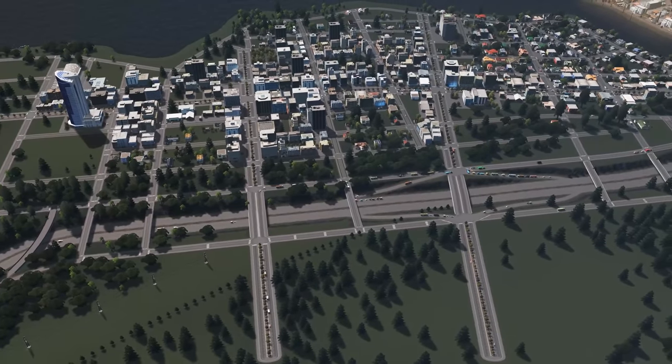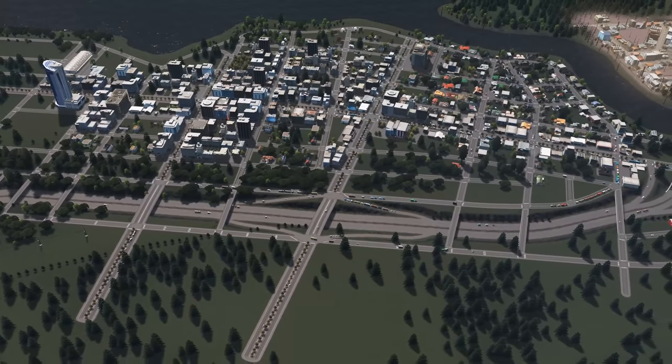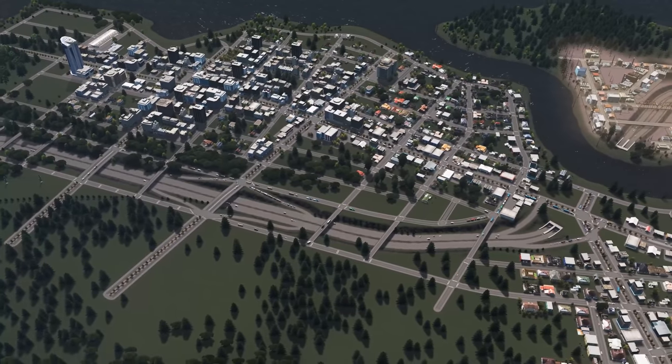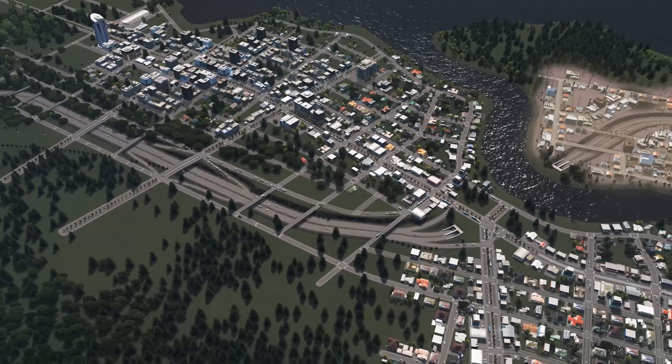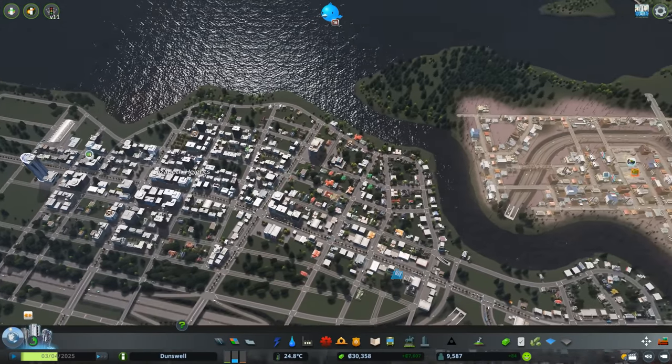So like I said, this is going to be a huge help. It's already functioning quite well. And we'll see how it's going to hold up in the future, because right now the city isn't big enough to really test the capacity of this, but we'll see. Okay, well, let's get into the live play now.